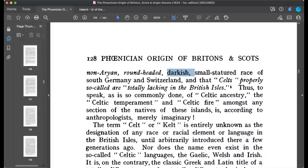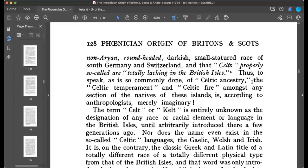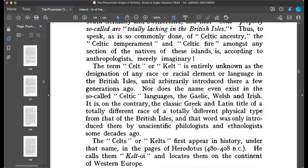So they got that from this one guy, right? Check the footnote. Thus, to speak, as is so commonly done, of Celtic ancestry, the Celtic temperament and Celtic fire amongst any section of the natives of these islands is, according to anthropologists, merely imaginary. The term Celt is entirely unknown as the designation of any race or racial element or language in the British Isles, all right? Pay attention to that. Until arbitrarily introduced there a few generations ago, they just introduced these words. Nor does the name even exist in the so-called Celtic languages, the Gaelic, Welsh, and Irish. It is, on the contrary, the classic Greek and Latin title of a totally different race, of a totally different physical type from that of the British Isles.